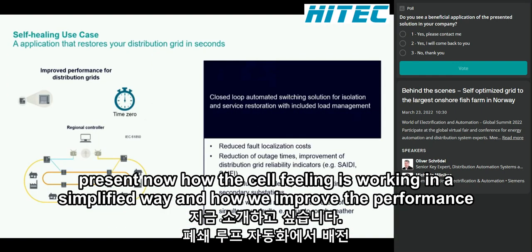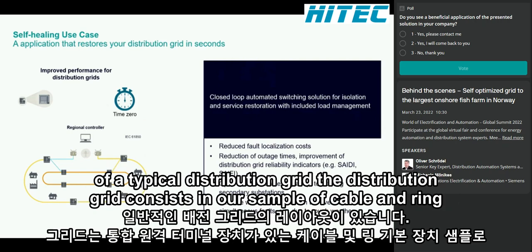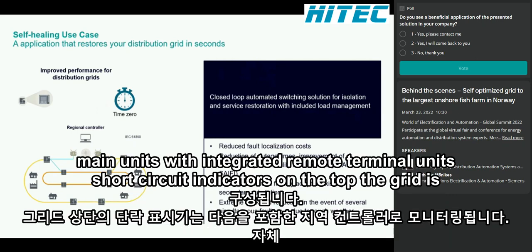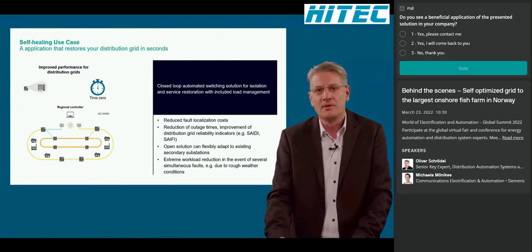I would like to present now how the self-healing is working in a simplified way and how we improve the performance for distribution grids in a closed-loop automation switching solution. In the middle, there is a layout of a typical distribution grid. The distribution grid consists, in our sample, of cable and ring main units with integrated remote terminal units and short circuit indicators. On the top, the grid is monitored with our regional controller, including our SICAM application of self-optimizing grid.